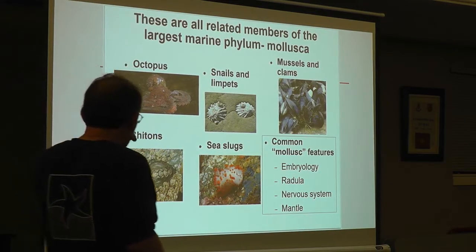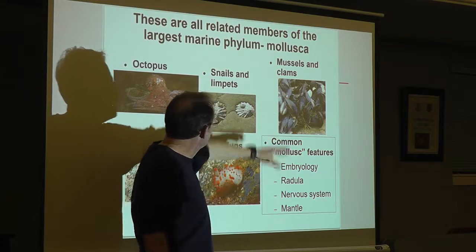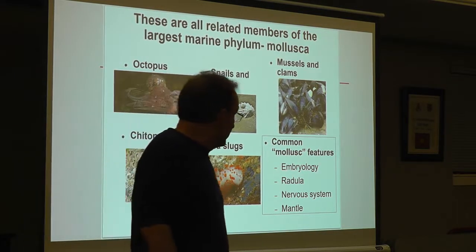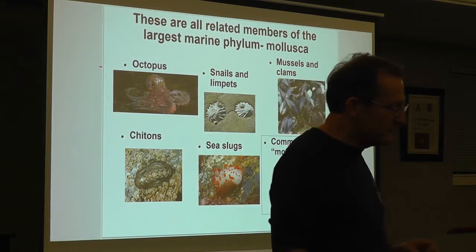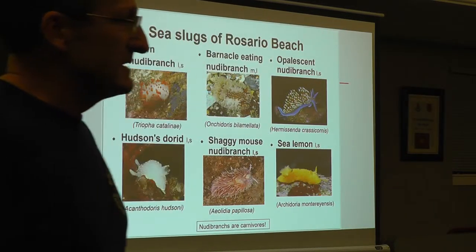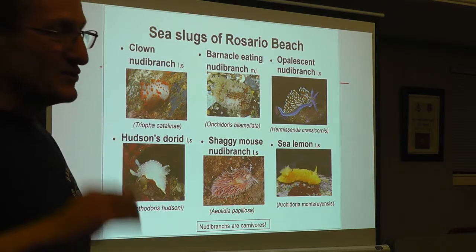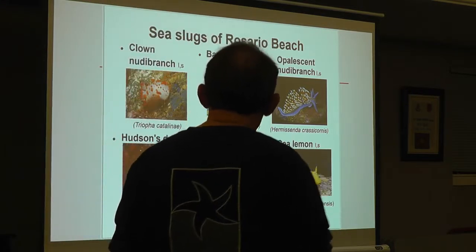And they are related to all the other mollusks. And the mollusks include the octopus, the snails and limpets, the mussels and clams, the chitons, and also the coolest ones, which are the sea slugs. And the sea slugs are the next picture, and we don't get to see anywhere near as many sea slugs as Roger does, right? There are so many sea slugs on this coast subtidally, but intertidally there are a handful.